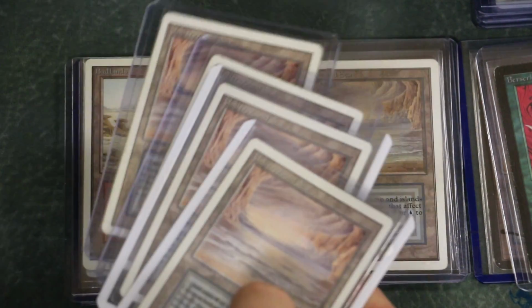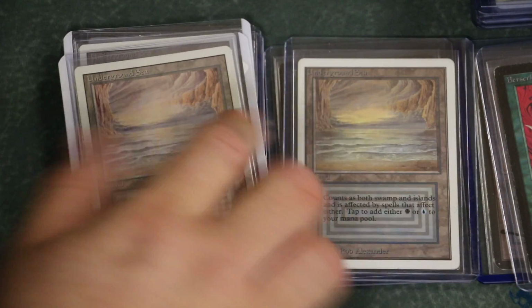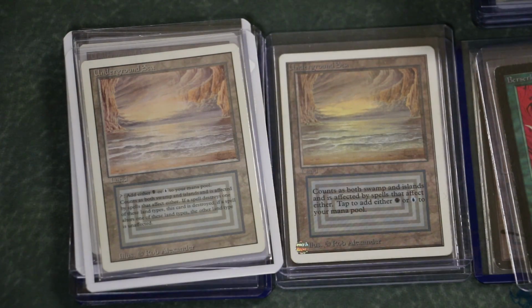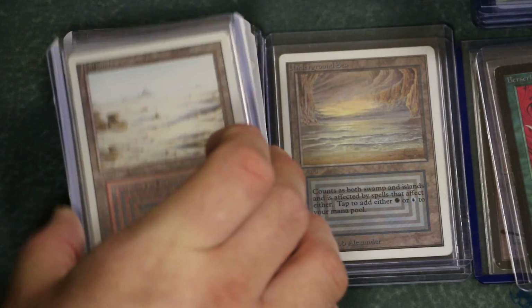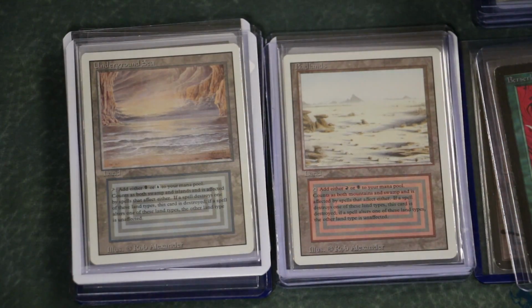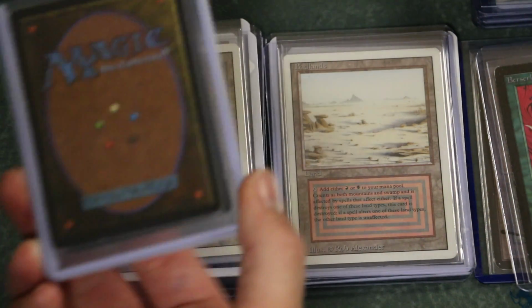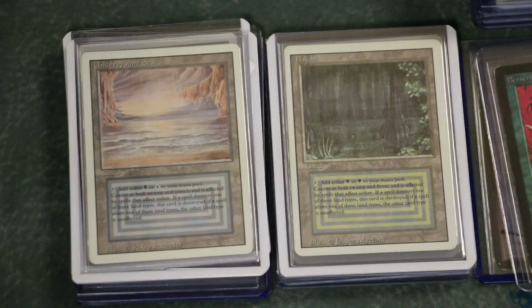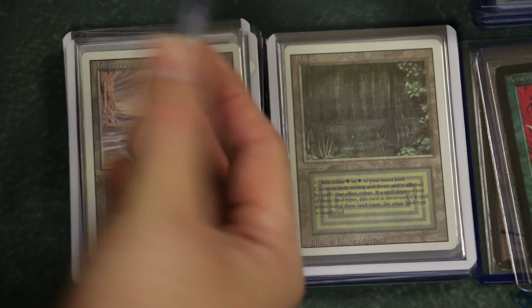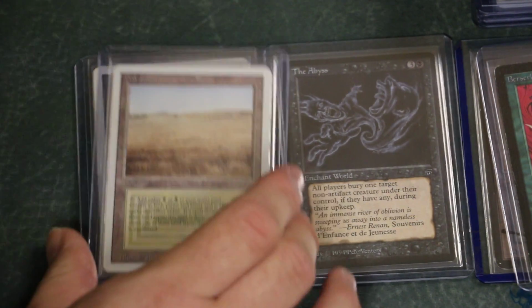Four more revised Underground Seas, which again, you can kind of use to see the difference between the two. Some revised Badlands. Well, by the time revised came around, most of my stuff is in fairly decent condition, thanks to the invention of card sleeves. Revised Bayous. Near mint. Some revised Tundras. Fairly good condition. Revised Savannah.